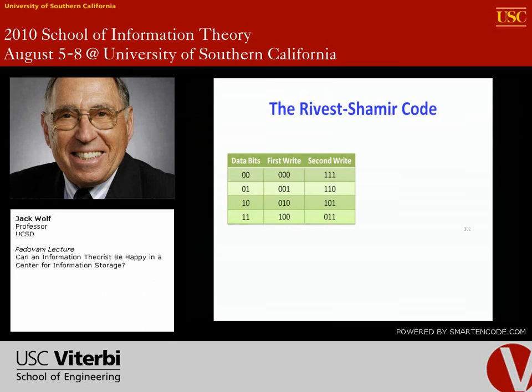Now, if you're really alert and looking at this, you can see that you can go from this to any one of these 4. You can go from this to this. You can go from here to here, but you can't go from here to here. Because here was a 1, and you want there to be a 0. But that's not a problem.